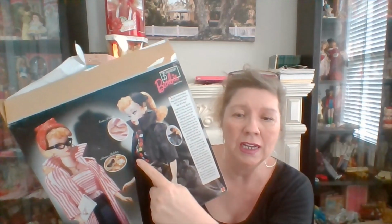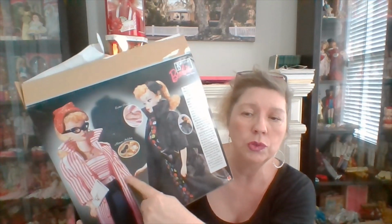And these things are thousands of dollars. So these were only made in 1959, the whole complete sets. You can come up with, like I said, the individual dresses, because they did sell those in a separate pack by themselves. So they're not as hard to come by. And I have those, but I want to put them on my original dolls.